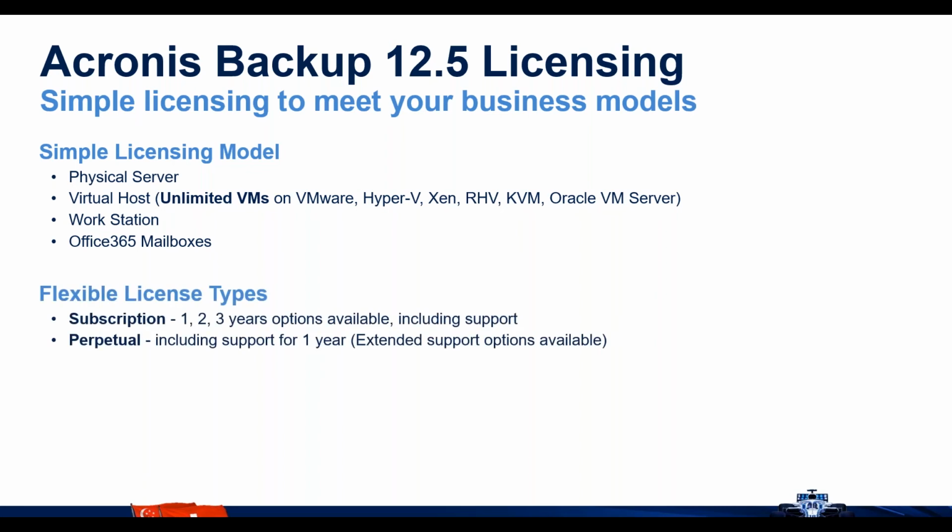And you've got 2 ways of looking at that. We do perpetual, which is your traditional buy the software, you own it, and you buy ongoing support options. And then we've also got subscription, which is a fraction of the price of perpetual. It comes in a 1-year, 2-year, or 3-year term, and you get support costs included.